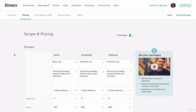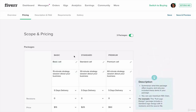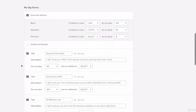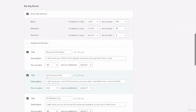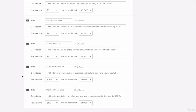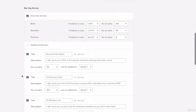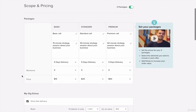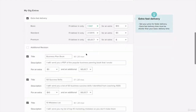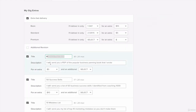And if you're not sure how to add gig extras, this is in the gig editing area in your dashboard, under pricing. When you scroll down, you have these gig extras and you can add them here. The more you level up, the more gig extras you can add. So it's really that easy. You just add them right under the basic packages you sell. So you see, I have it right here. Business plan book, $5. Very, very simple.